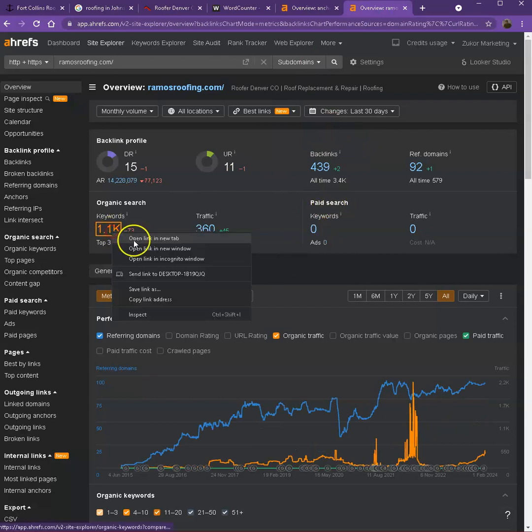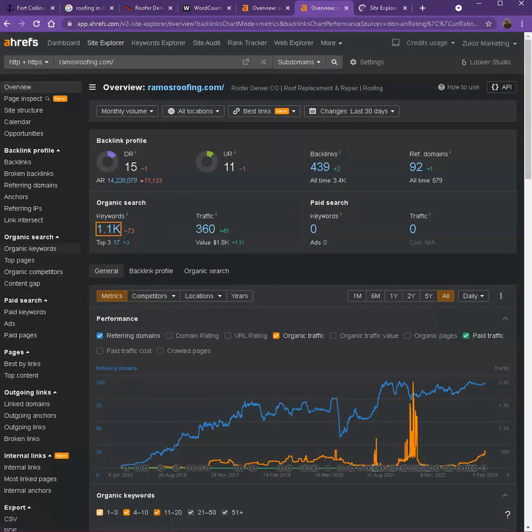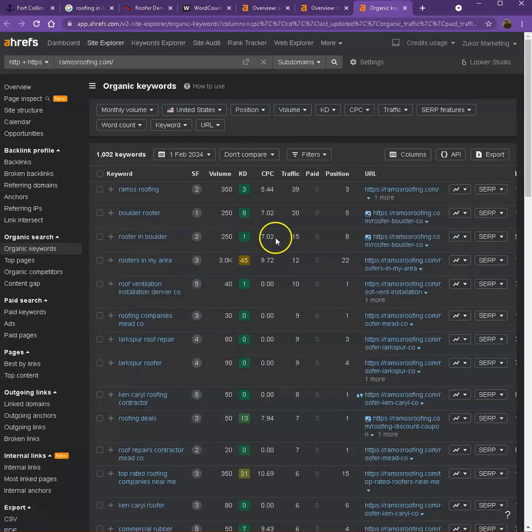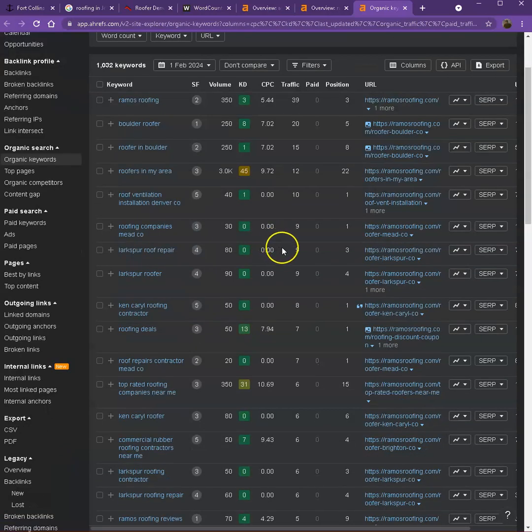So let's go ahead and talk more about keywords then. So looking at their keywords, these are all the keywords that they have listed on their website. So when customers search for the specific words, their website shows on top of the list.